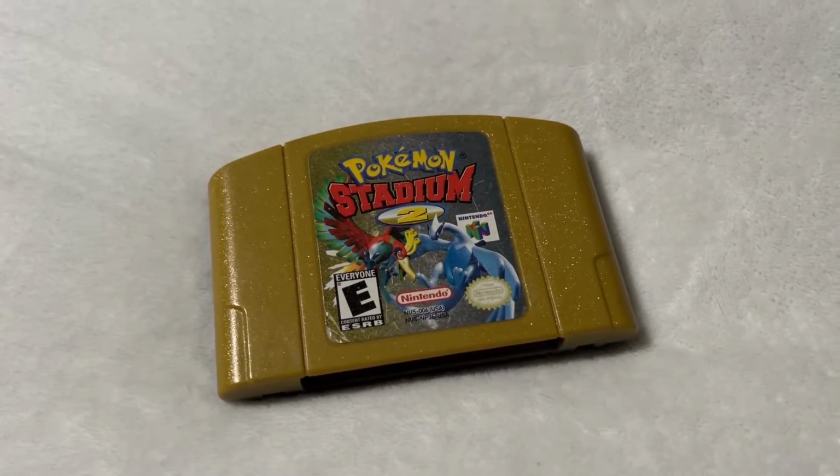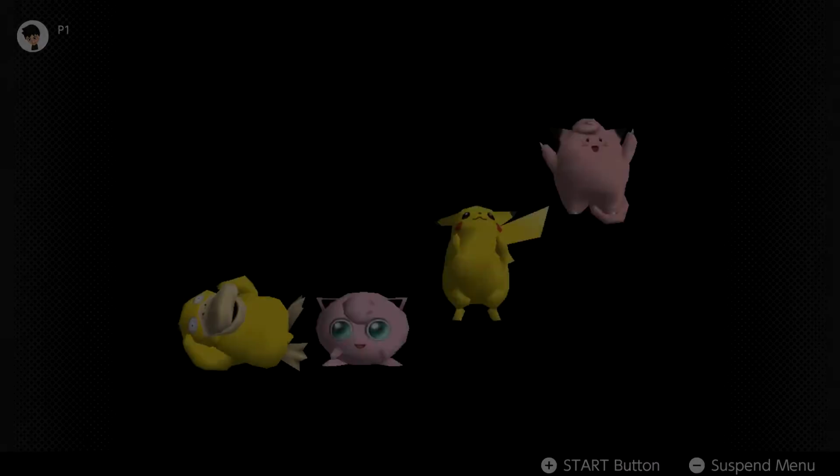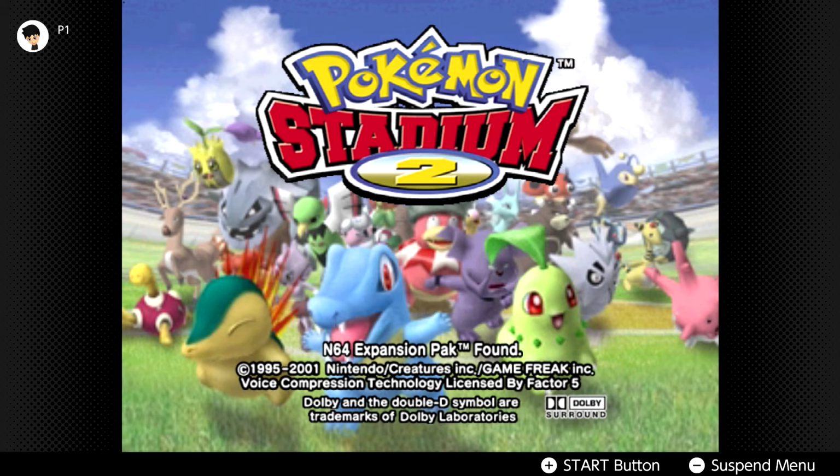Pokemon Stadium 2. Remember that game? If you were born in the 90s, chances are you do. While it wasn't the revolutionary step into 3D that the first Pokemon Stadium was, Pokemon Stadium 2 was better than the original in many ways.